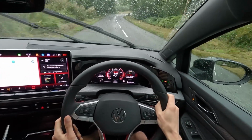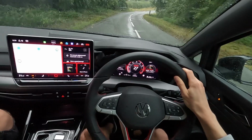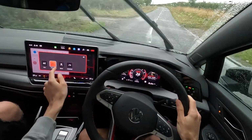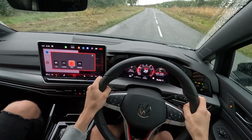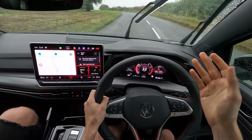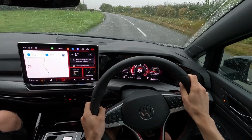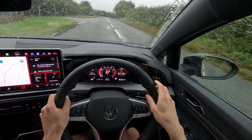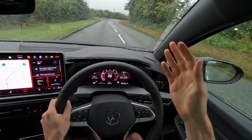But this is the 8.5, this is the latest and greatest. I'm still yet to see one on the road, and it's cool to be back behind the wheel of it. I love being in it, I love it in sport, I'm not gonna lie. But with the front wheel drive, it's going to be quite interesting in these conditions to see what the car is like too. Obviously there's 4Motion in the R, and we have got the Mark 8.5 R coming soon.